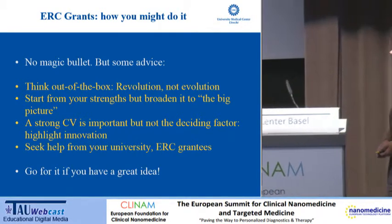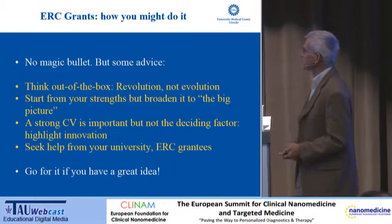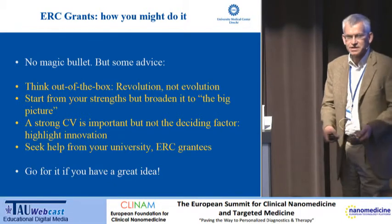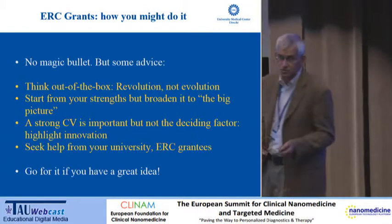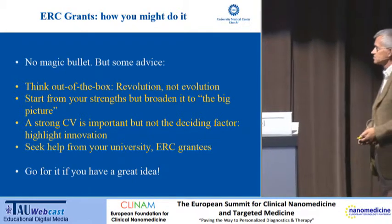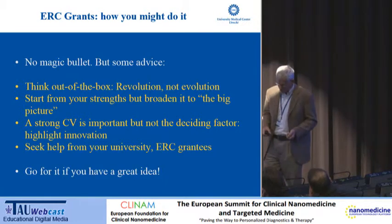A strong CV is, of course, a big asset, but it's not the most important one. Highlight in your CV the innovative steps that you have taken. Seek help from your university, which often provides help, and also from previous grantees, also here, the people who got some grants. So I would say go for it if you have a good idea, but work it out very well.